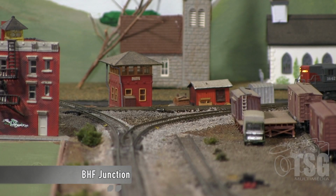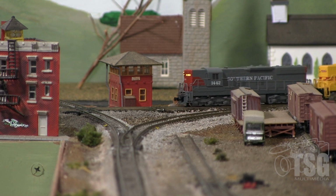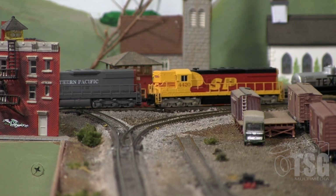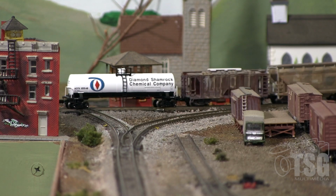This is BHF Junction. This is one of the crossings on the layout. It's busy with trains going in both directions. We just had our train 306 pass through, and we had a mixed freight of Southern Pacific that had to hold for us in order to clear the crossing and be safe.